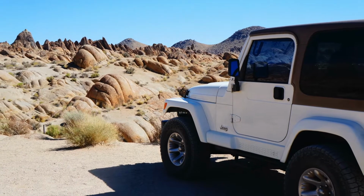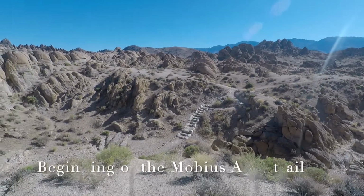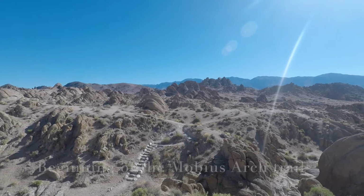The Arch hike was really a short and sweet and easy hike, good for everybody to go and enjoy and see some interesting formations.